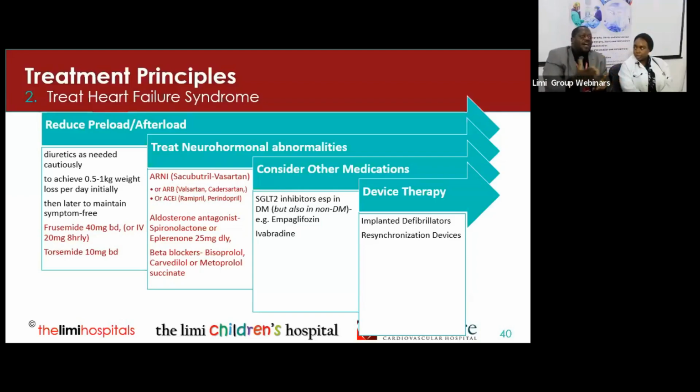Then after doing that, you can now be adding other drugs that will take care of all those neurohormonal things we talked about, the RAS axis, the sympathetic axis. So that is where all this other medication comes into play. So your sacubitril, valsartan, your beta blockers, then your mineralocorticoid receptor antagonist, that is spironolactone. That's the common one here. And for patients that cannot take spironolactone or have gynecomastia and whatever, you can give them eplerenone. Then adding other disease-modifying drugs, the SGLT2, you can now add.